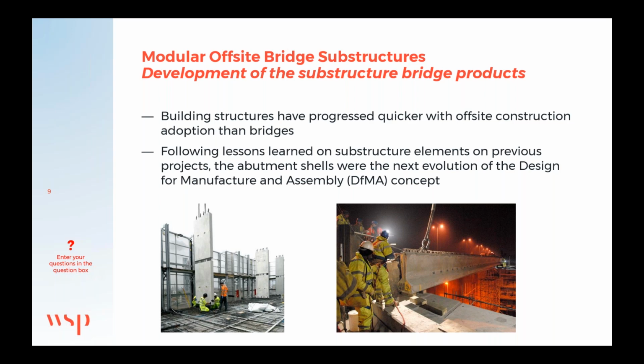Well, building structures, which are referred to as vertical assets, have progressed quite quickly in terms of offsite construction adoption compared to bridges, which are referred to as linear assets. With bridges, you've been able to standardize the superstructure elements with the beams, but the abutments, the vertical elements, have not been able to be adapted to suit offsite manufacturing, as you will find with building structures where you have the beams, the slabs, the columns all being pre-manufactured and installed on site.